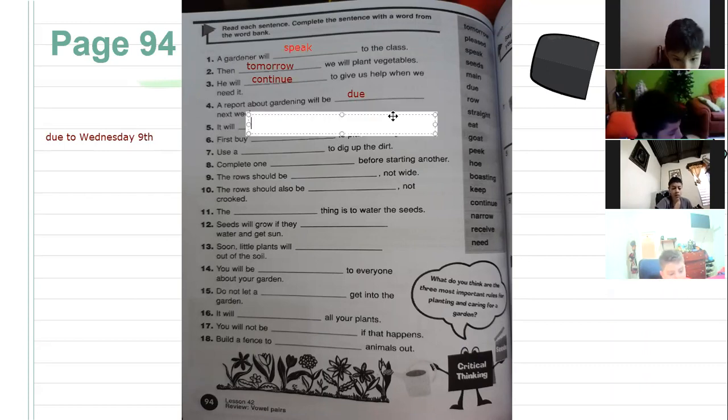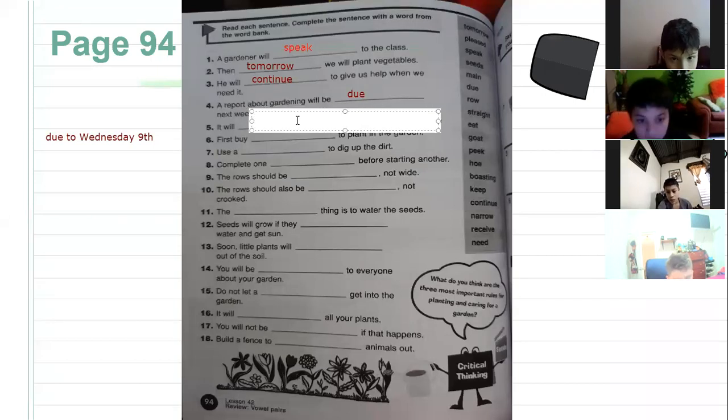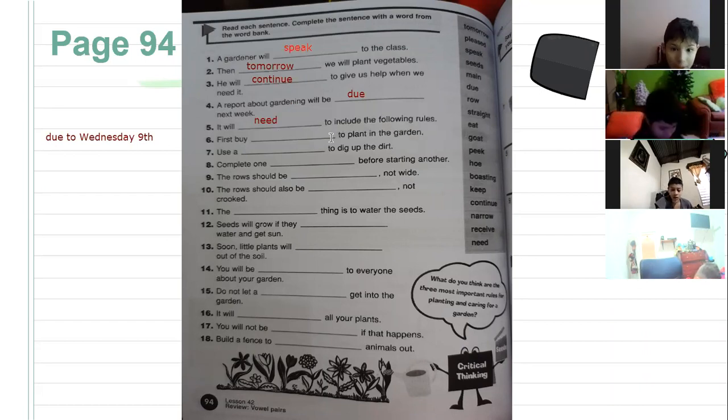It will need to include the following rules. I need a verb. It will need to include the following rules. First, buy seeds to plant in the garden. If you want to make a garden, what do you need to buy first? Seeds. You need seeds.